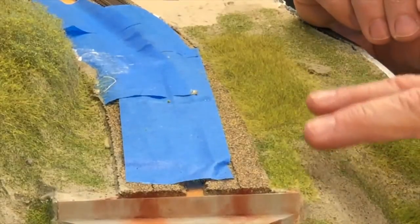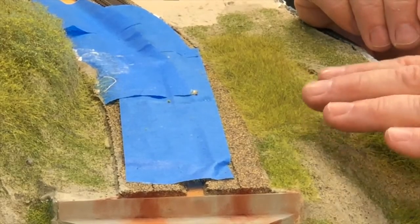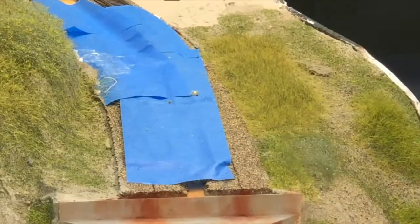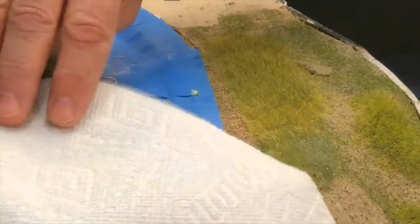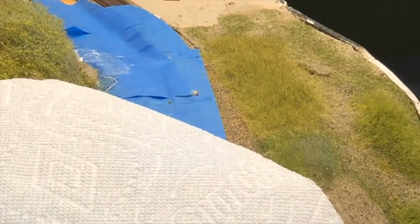I want to do another little area right here next to the bridge abutment. So we'll take another little patch of polyfiber, we'll lay that on there. I don't want to spray the abutment with my matte medium. I don't need anything to stick to that. So I'm just going to take a paper towel and kind of lay that right there.